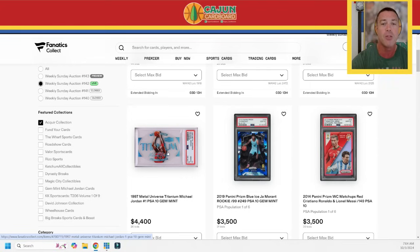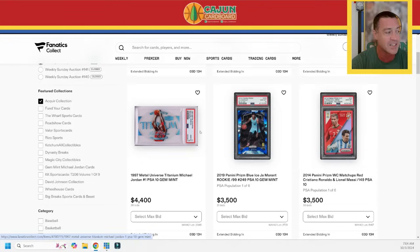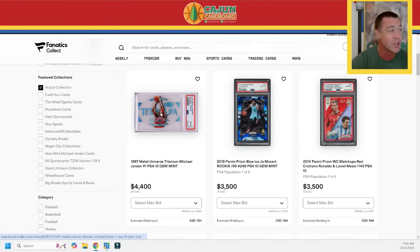Maybe you pick the thing up on the way down. You never know. Maybe it'll get lost in the shuffle. It's not likely. That's not usually what's happening with Jordan cards on Fanatics Collect, but it's worth a shot. We got a good looking crystal clear titanium PSA 10 right there.